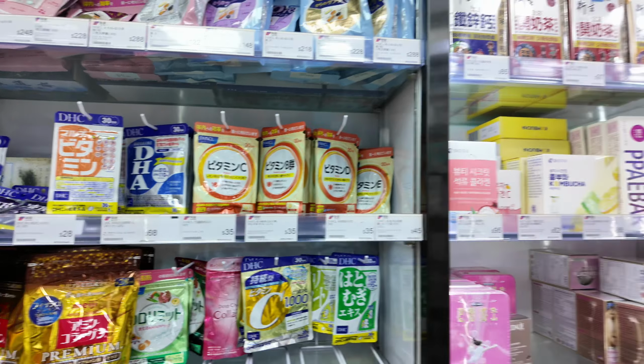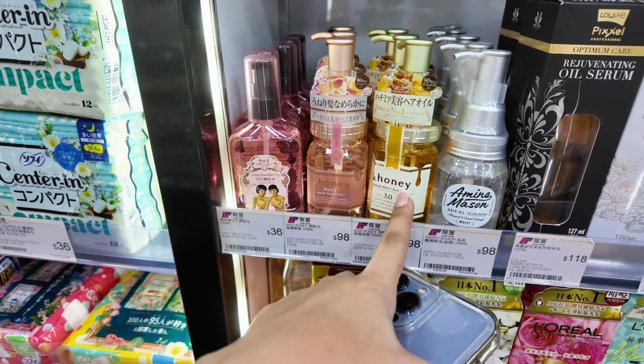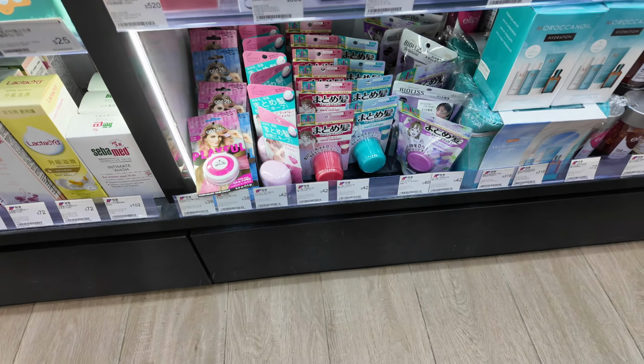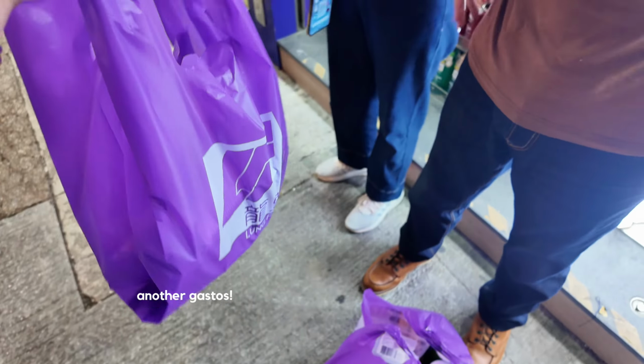Baka sa Donki meron. Ayun, yung hair oil nila. Mas mura ba? Mas mahal? Hindi ko na maalala. 105 ata dun. Tapos ayun yung sa Japan. Sleek 42. Mas mura na daw dito sa Langham. Shopping!